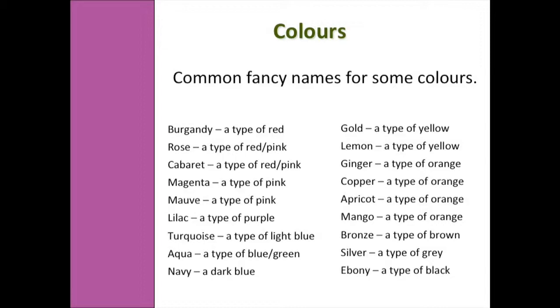Another advantage that they'll have is if you can teach them some of the fancy names for different colours. For instance, burgundy and magenta. And turquoise, these sorts of colour names are found everywhere and we use them quite a lot. So it's good for the children to understand what colour is represented when they say these names.